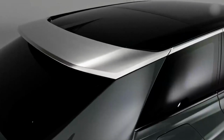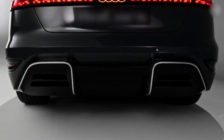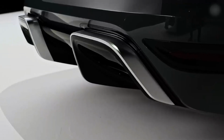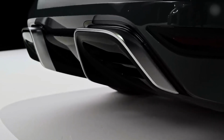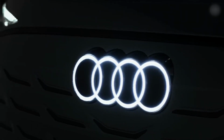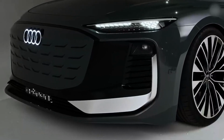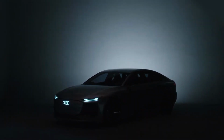The second important point is that the rear end is clearly driven by aerodynamics. Obviously, when you have a low drag coefficient, you have a higher range on an electric car, and this is clearly visible here in the A6 e-Tron concept. So, to sum it up, the A6 e-Tron concept is a perfect extension of our future e-Tron lineup.